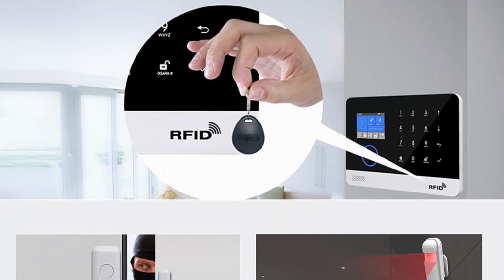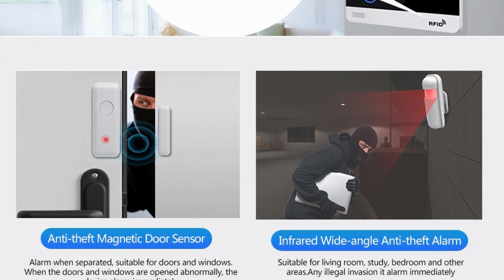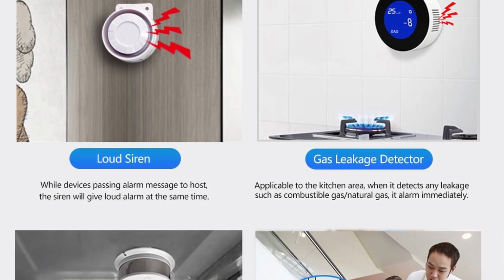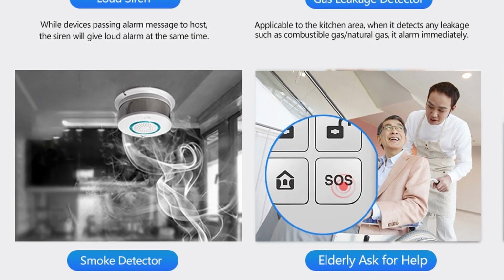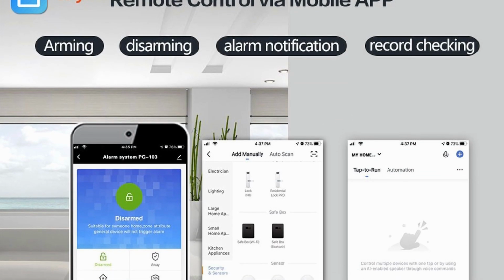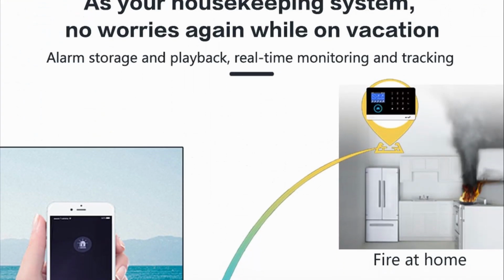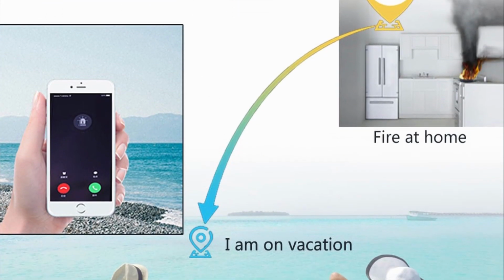The GauTone PG103 Alarm System comes with advanced features that ensure the security of your home. It has a 433 MHz wireless frequency that provides a reliable connection. The system also supports Wi-Fi and GSM capabilities that enable you to receive alerts and notifications on your smartphone, even when you're not at home.